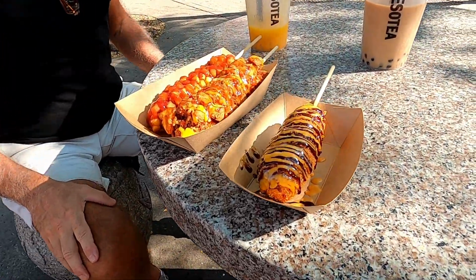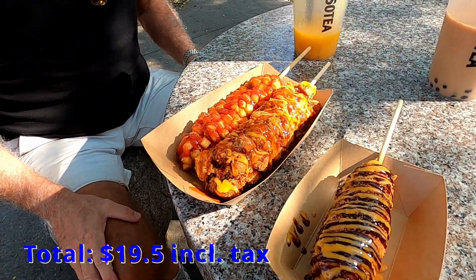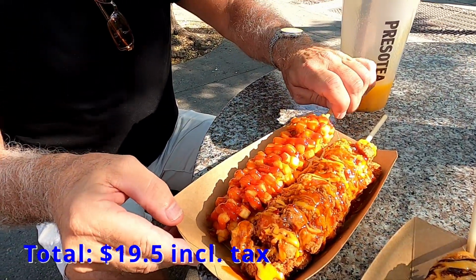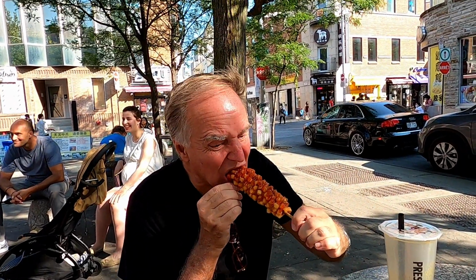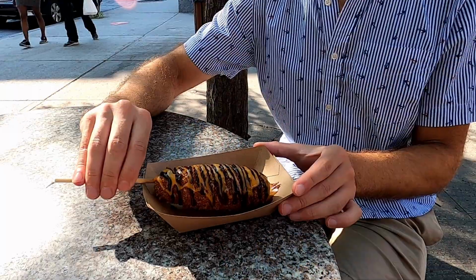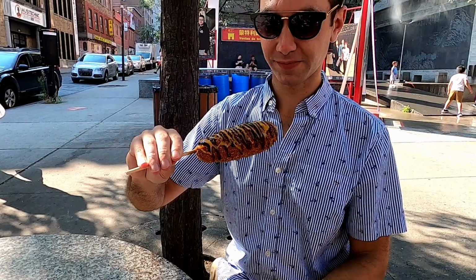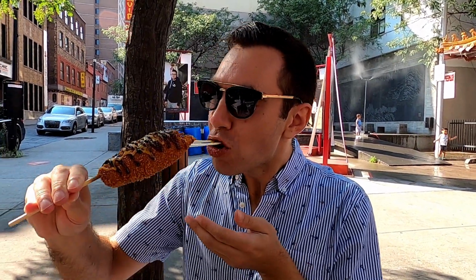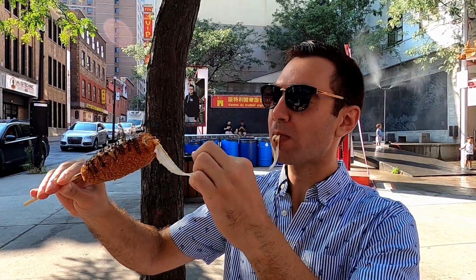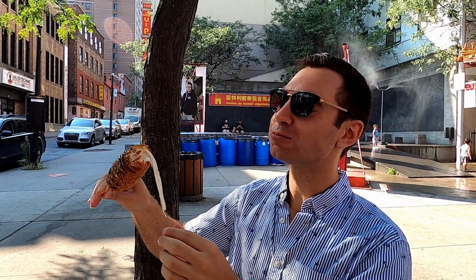The one on the right is the mozzarella cheese hot dog. The one in the middle is the chicken nugget hot dog, and on the left is the gamsung potato hot dog. I tried the gamsung potato hot dog, which was quite tasty and a little bit messy. Mike had the mozzarella cheese hot dog with teriyaki and spicy mayo sauce, and his bite was a lot messier than mine, but it was delicious.